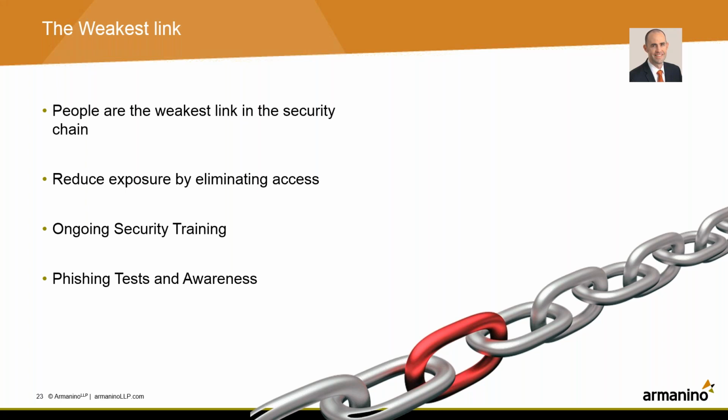So if you don't think that you're the weakest link, these phishing tests prove it over and over. Well, what can we do? The first thing that we can do is educate, and it starts with your onboarding process. Baking in security awareness training as part of your onboarding process is going to be critical, and then having ongoing awareness.